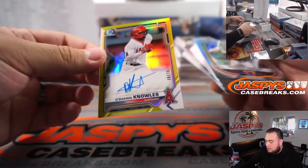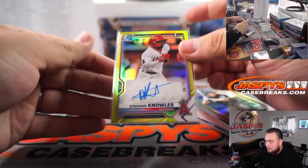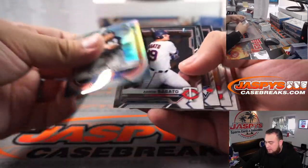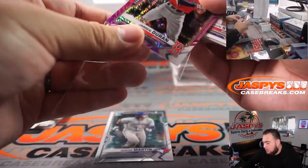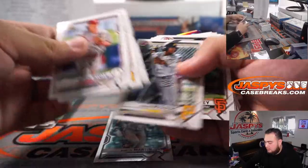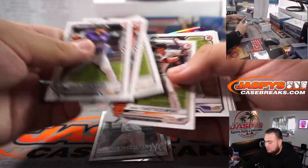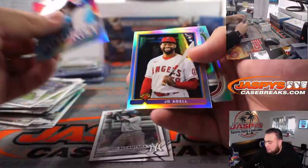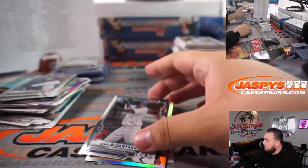And we have Deshaun Knowles to 75. That looks like a gold, but I guess they call it like yellow. For the Angels. Angels having a good break, Kevin, with that one. Sabato, Austin Martin. Jarren Duran to 199. Looks like a shimmer. Kevin Alcantara. Joe Adell rookie. Alcantara right there.